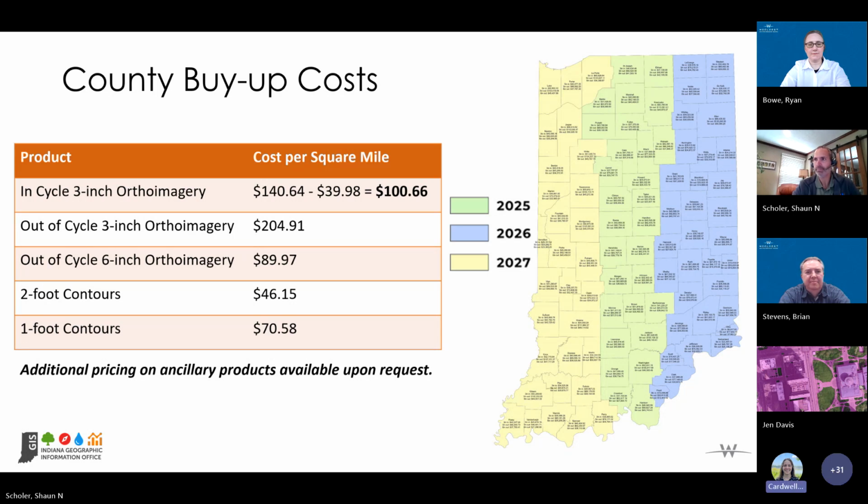And there's another question from Tom. He was asking if the price for the 3-inch was for the entire county, or whether they could piece the county up into certain areas. I responded that we have another cost per square mile for cities and towns, so that would be an option for those smaller areas than the county.